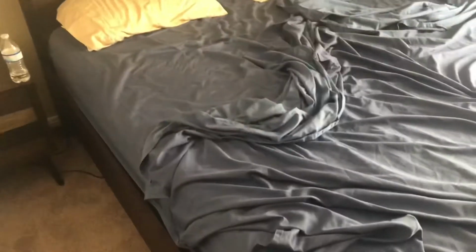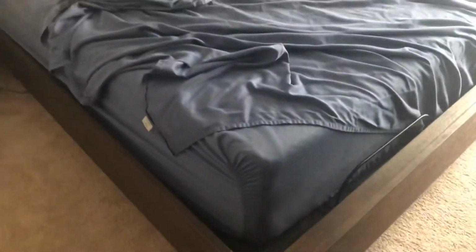This is the bathroom that's in the hallway. This room is the room I'm currently sleeping in. Probably will end up being my son's room, but I'm waiting on my master bedroom furniture to be delivered before I move into my bedroom.